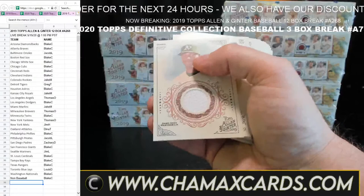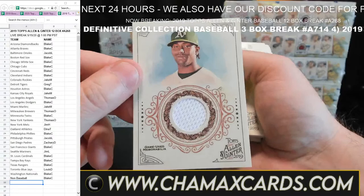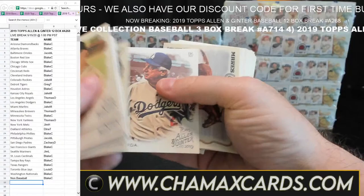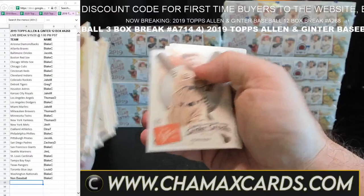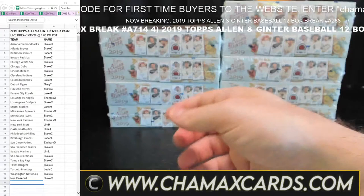Chris Davies. Patch card for Oakland. Dina T. We're in the set at some point. Like, we're in it. Chamax Cards and Breaks. It's like our logo. Or is it a t-shirt? Hey, it makes eggs. So there's a lot of it. That's a lot of eggs. What are those cards? Like egg cards? Is it general egg? It's like the Instagram thing.